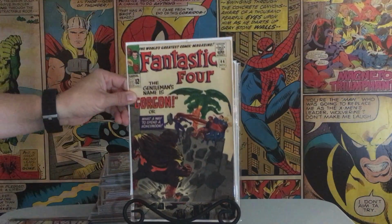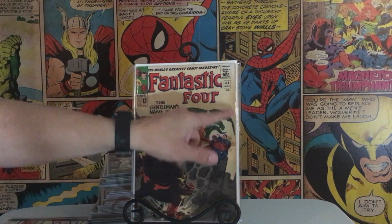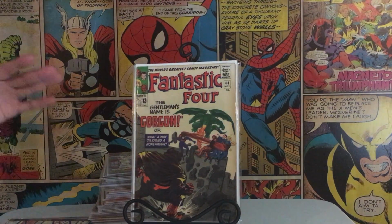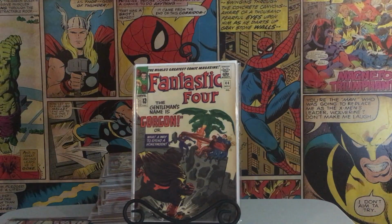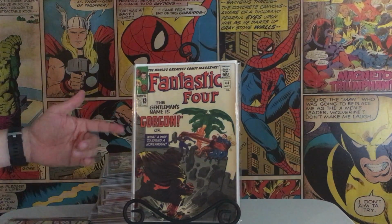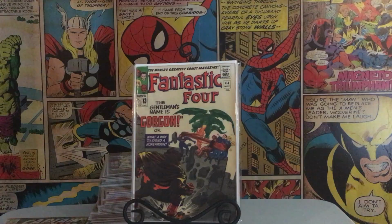Also picked this up there. Has a little tanning on the side there, but great filler for my collection. I didn't have this in my collection. I would say like a 5.0 to 6.0 copy. The tanning brings it down a little bit, but first appearance of Gorgon. This is just before the appearance of the New Mutants and Black Bolt, so really nice.